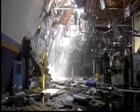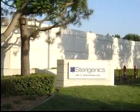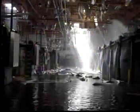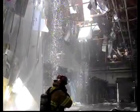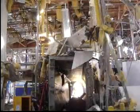On August 19, 2004, an explosion at the Sterigenics International Facility in Ontario, California, injured 4 workers and caused extensive damage to the 66,000 square foot facility. The blast occurred when ethylene oxide gas, used in the sterilization process, ignited and exploded.